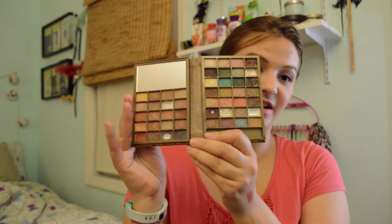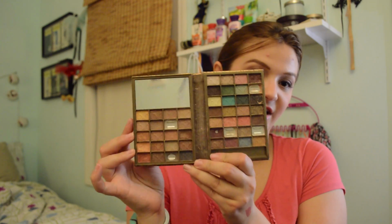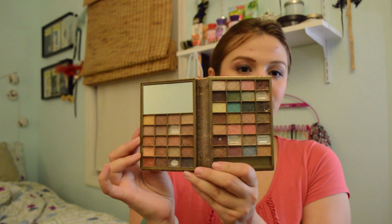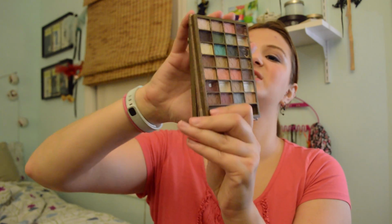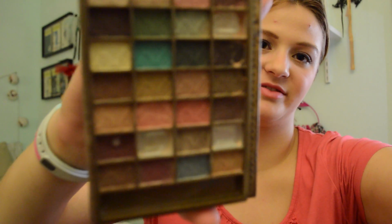So the next product that I have is this Little Black Beauty Book from e.l.f., which is a palette that I got for Christmas a couple of years ago. It looks like this, and you have a bunch of shimmery and matte shadows. I wonder if I can fold this in half. Haha, I can. It's crafty.